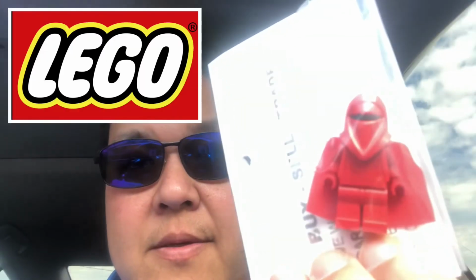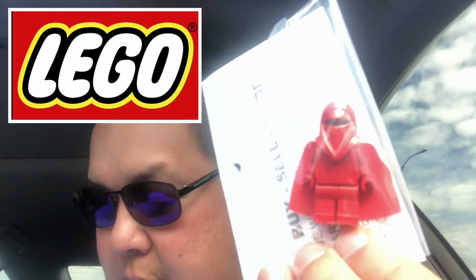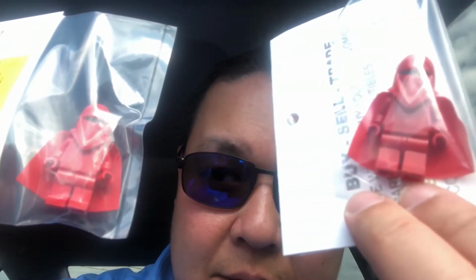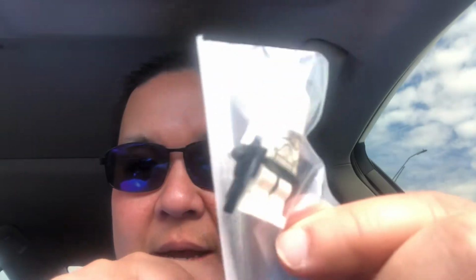So there's that one. I got a couple of these Lego minifigures. This, of course, is the Imperial Guard. And what's better than one guard, but two guards. So I got two of these suckers. Nice pickup. Sticking with the Lego theme, I got another Lego Stormtrooper minifig. And this one, I picked him up because he had his blaster. So 100% complete, had to pick him up.